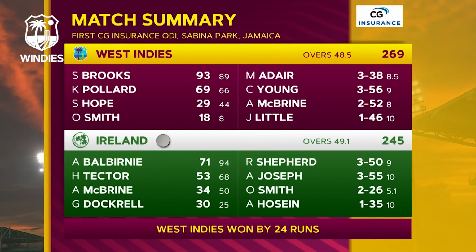So the first CG Insurance ODI here at wonderful Sabina Park, Jamaica. West Indies were inserted and played nicely. 269 all out. Shamar Brooks played beautifully for his 93. Kieran Pollard excellent with his 69. Mark Adair 3 for 38 bowled nicely, and Josh Little and Andy McBride were impressive. Ireland in reply, all out 245 in the last over. Captain Balbirnie once again showing his skill, 71 from 94. Harry Tector played nicely for 53. Pick of the bowlers for me though, Alzarri Joseph 3 for 55. Akeal Hosein bowled nicely, 1 for 35, and Odean Smith and Romario Shepherd both were impressive. All in all, West Indies winning by 24 runs.